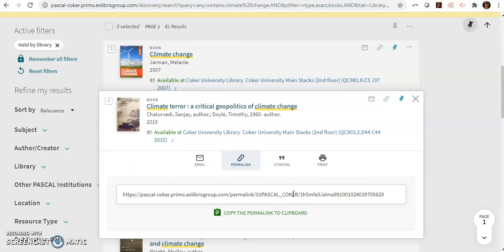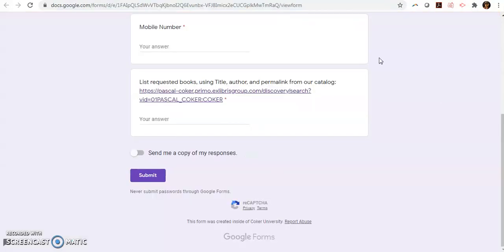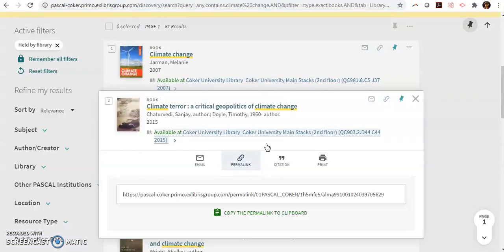Just make sure you are copying this and pasting that into this area of the form, so that way we can actually get back to the book in case maybe there's something wrong with the title or the author and it's not pulling up. Maybe you missed a letter in the author name or the title name and we're not able to pull it up by searching. We will always have this to kind of fall back on.